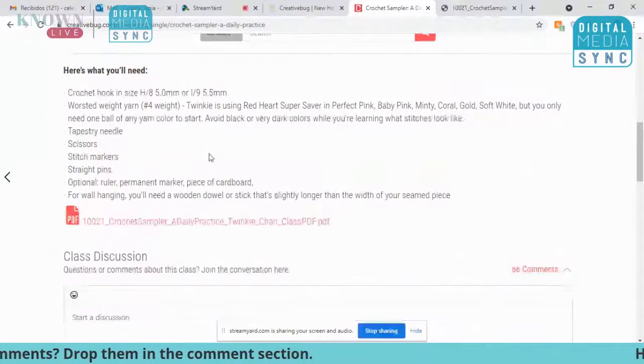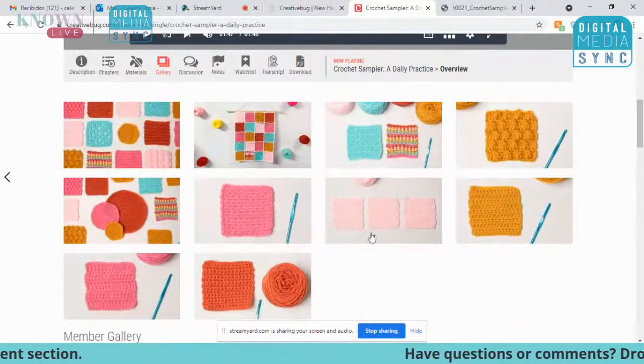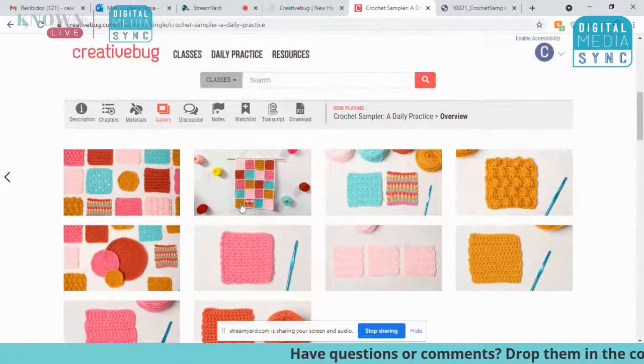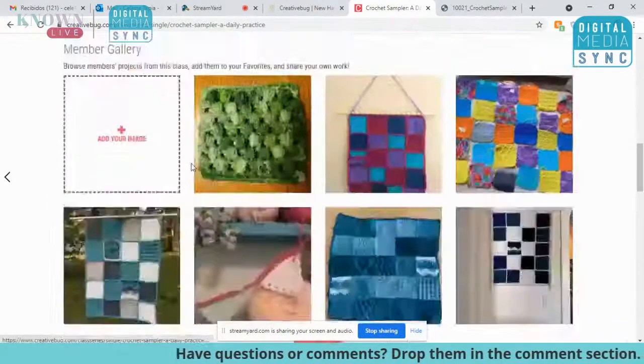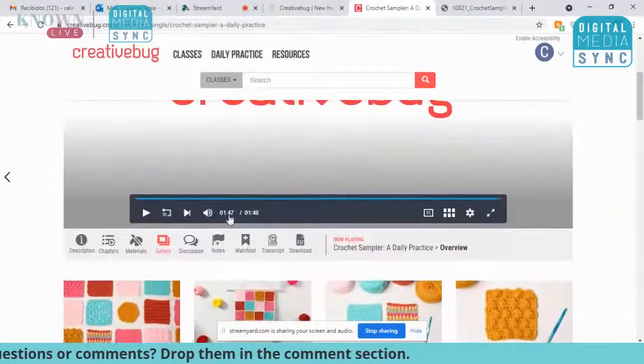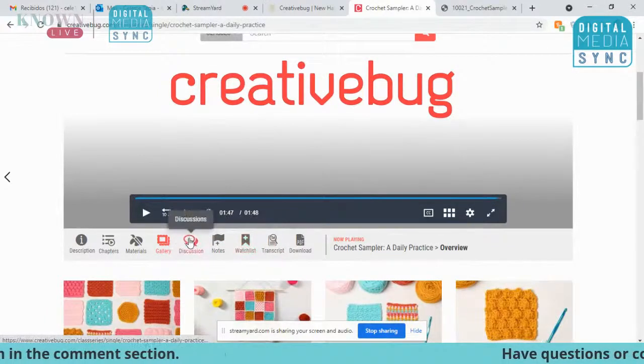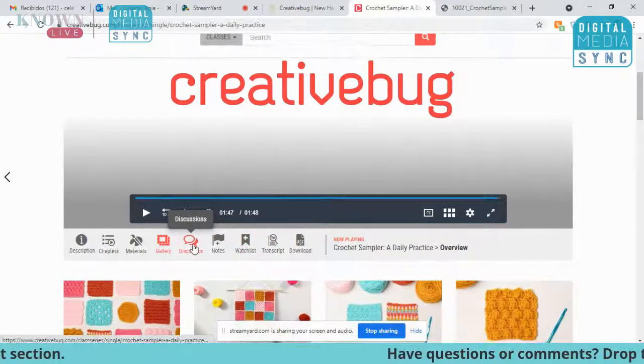So that's for materials. Here in gallery, you can see pictures of the class as well. The discussion, like we mentioned. I like how the photos are laid out too, because it gives you an idea of what's possible. Yes.